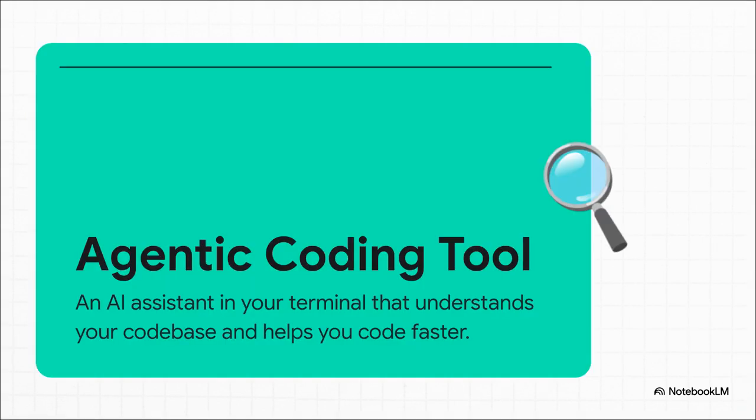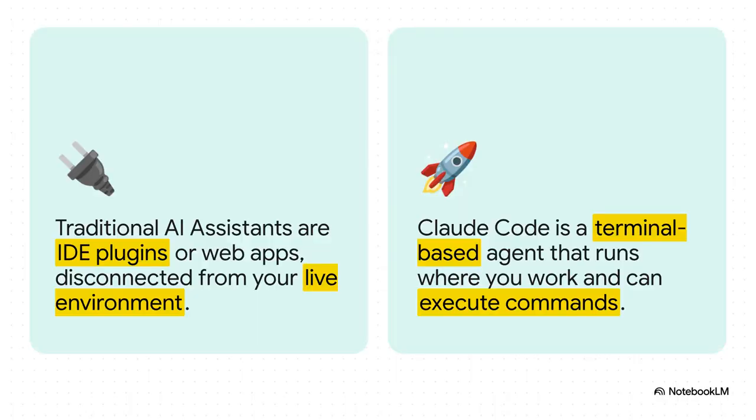And this brings us to a really important idea. It's what's known as an agentic coding tool. Now, agentic is just a fancy way of saying it's not a passive helper. It's an active assistant that lives and breathes right there in your terminal, understands your project, and can actually execute tasks for you, all from plain English commands. And honestly, this is the real game changer.